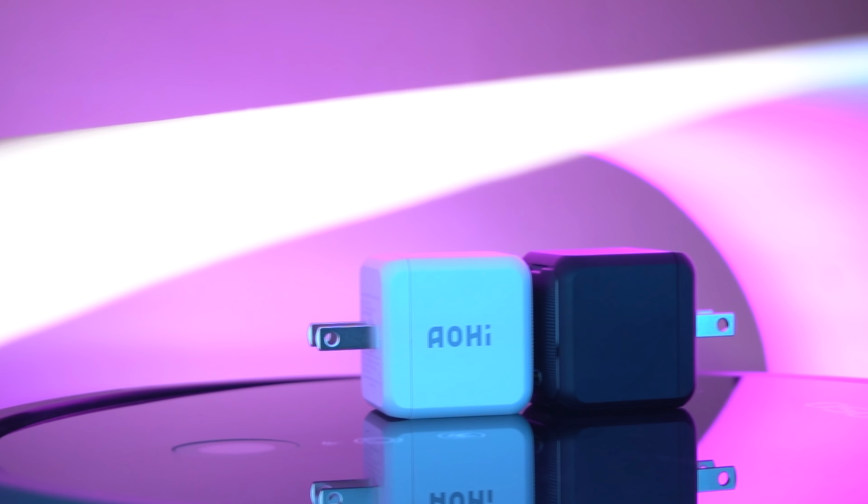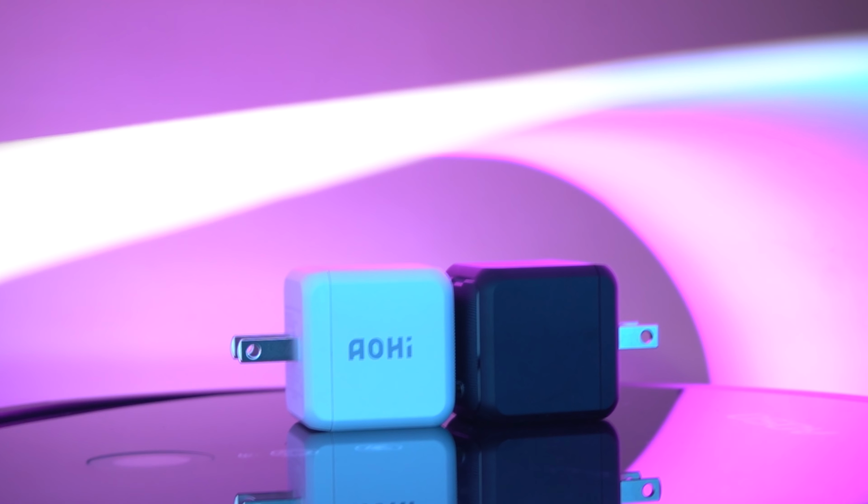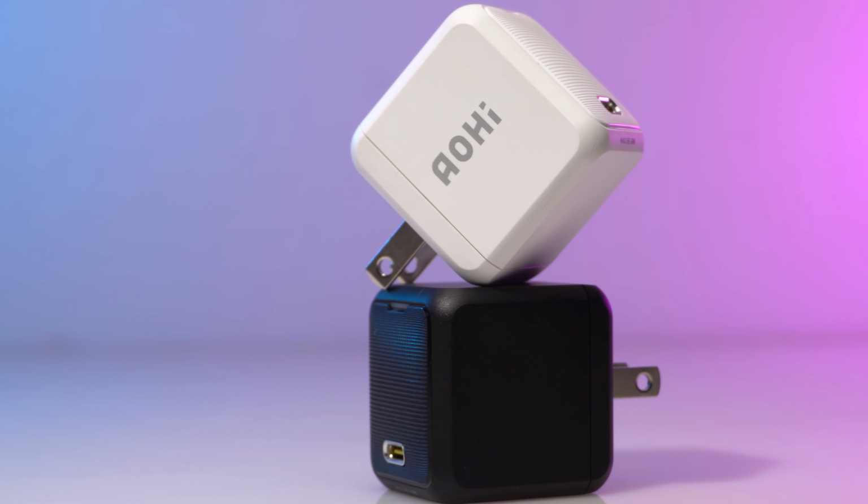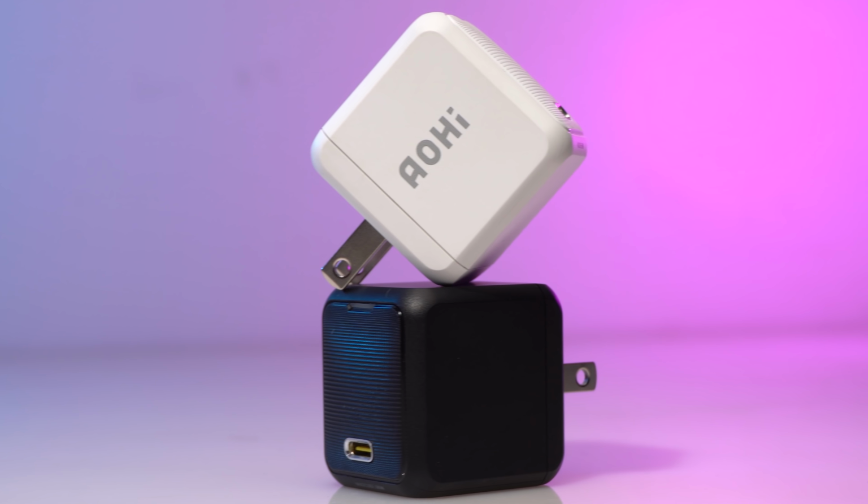So, if you are looking out for a charger which will be the only one for your laptops, mobile phones, drones and other accessories, then this is the perfect choice for you. So, here is all about the AOHI 65W PD fast charger.